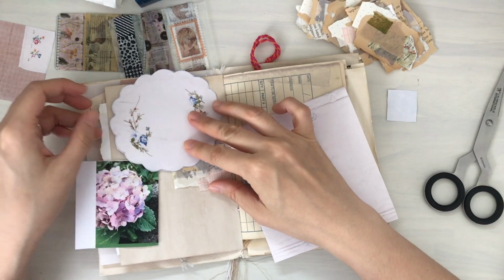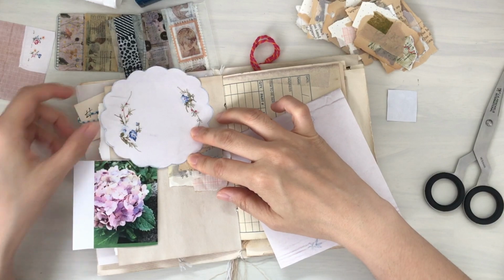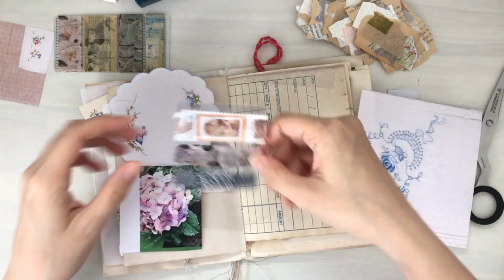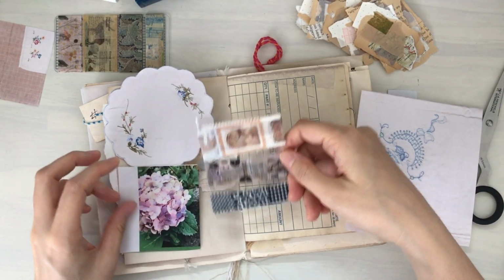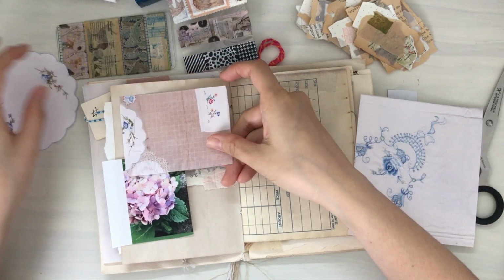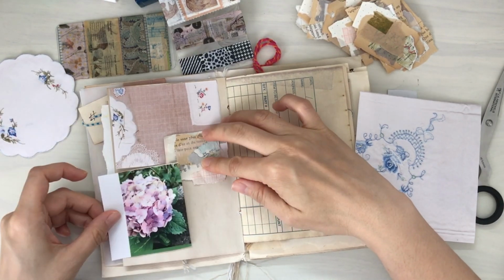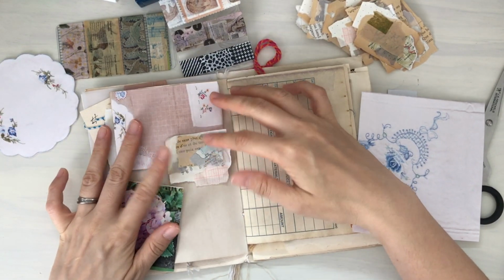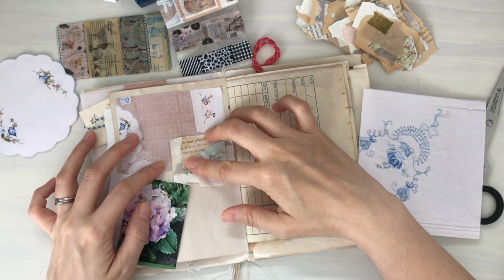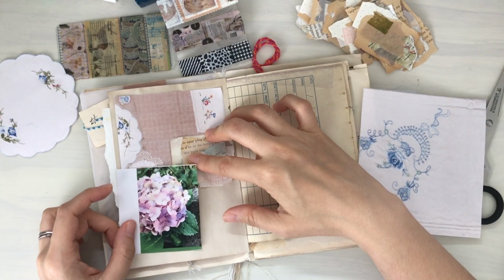I'm just trying to figure out the type of layout that I wanted to do. I find the pre-made ephemera clusters or paper clusters extremely handy because I feel like the page comes together really nicely and really simple. It's very easy to just have a background and then one of those clusters and maybe a photo or so, some washi tape.